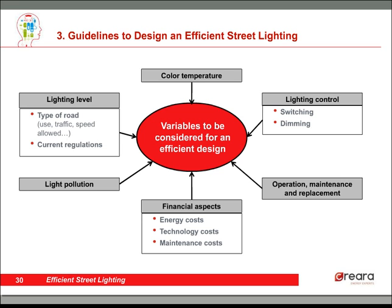And finally, the cost of the whole project, considering energy cost, technology cost, for example, high-pressure sodium is cheaper than LED, and operation and maintenance costs, including replacement costs. As I said before, we have to reach a compromise between the optimal solution and the profitability of the whole project.